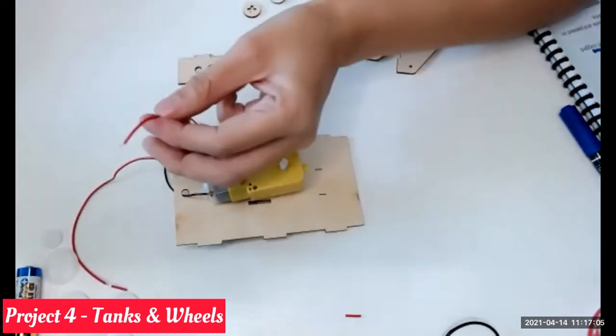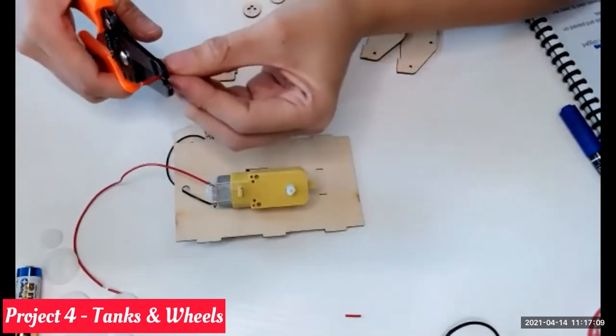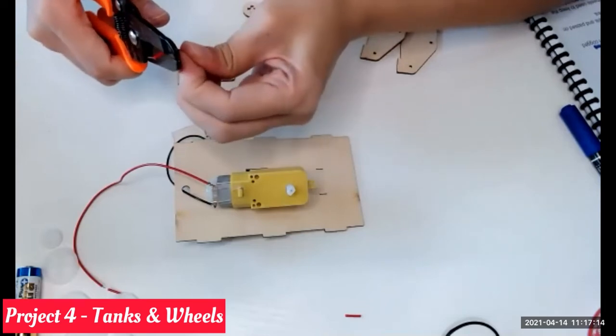Okay. I'm going to strip my red wire for the other side as well, for the battery cover, because that is very short for me to work with. So I don't have to do it later.